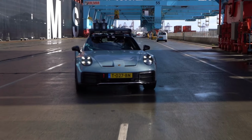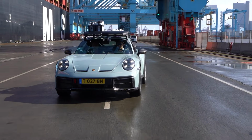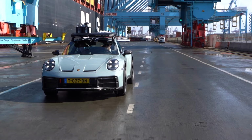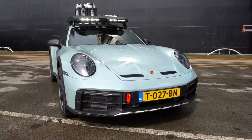For me, this is a bit of a pinch me, I'm dreaming moment, as I absolutely love the Porsche 911. It is of course an iconic sports car and the benchmark for the industry. And I have been looking really forward to spending time with this Dakar. But I'm not alone, as Frank, the founder of Monochrome Watches, also a Porsche lover, is joining me.